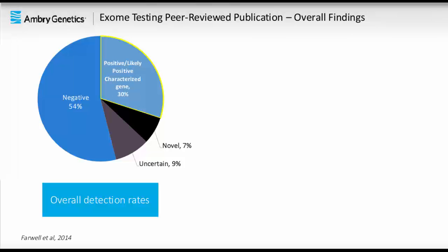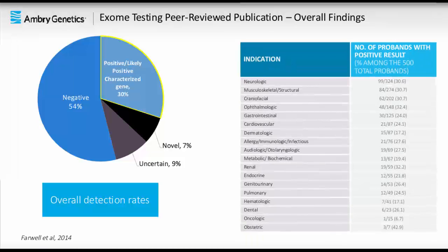Next, I wanted to share a little bit of information about some peer-reviewed literature that shows the diagnostic yield from exome sequencing. This is from a paper by Farwell et al. in 2014 in the journal Genetics in Medicine. What this study found was in a cohort of 500 patients, the diagnostic yield was 30% to identify a causative mutation for an inherited or rare disease. And this following table shows how exome sequencing can be associated with a particular clinical indication that's identified, as well as secondary findings in which the exome sequencing revealed a possible causative mutation.